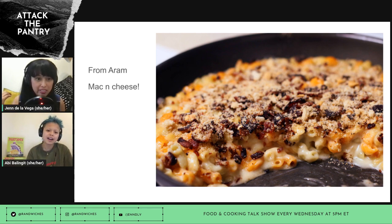This is from Aram, who is a previous guest on the show. I believe this is mac and cheese with, it looks like, a bacon crumb topping. Oh, look at that gooey sauce at the bottom. That looks so good. It looks really good. Aram, making us crazy over here. I know. It's getting worse.